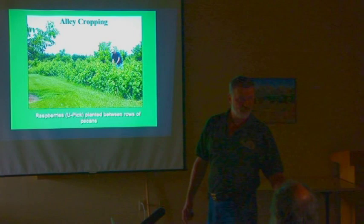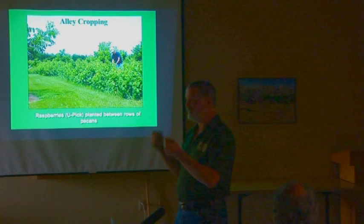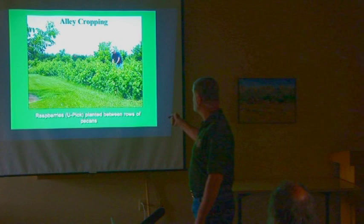It actually does. And then because my costs are close to zero, I've got zero costs involved. I don't have to get 3 million bushels per acre with no cost. Everything I pick is gravy. These are raspberries between rows of pecans. Pecans are going to take, you know, eons, 15, 20 years before they produce, so why not harvest raspberries in the short term?